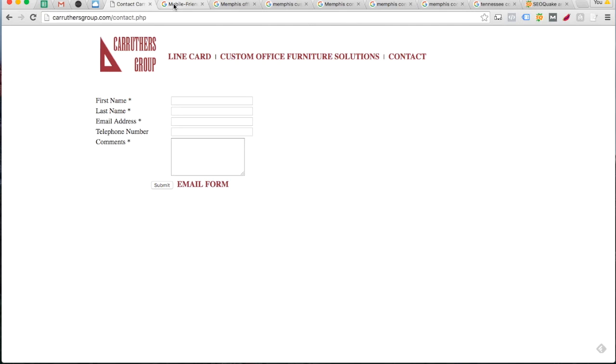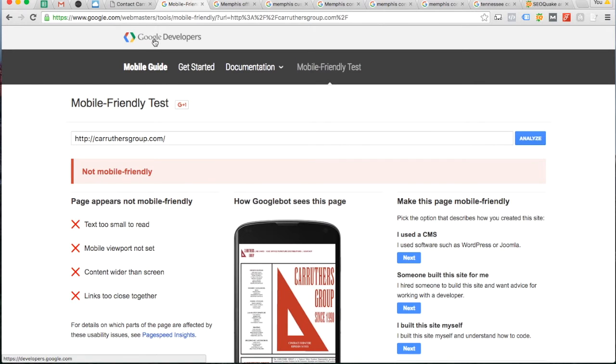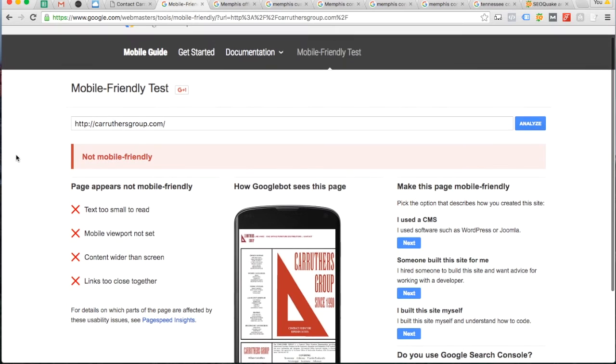All right, so next up, I've got this tab open already. This is a tool that Google provides to web developers, and they call this the mobile-friendly test. Now, Google wants to see that your website works well on mobile devices, so iPhones, iPads, Android devices, all those kinds of devices. In fact, back in April of 2015, Google started announcing that they were going to be showing preference to websites that are mobile friendly in their search results, and then they kind of doubled down on that in April of 2016 and turned that up even more.